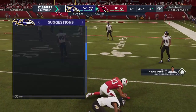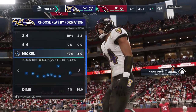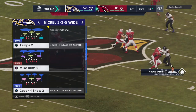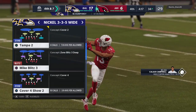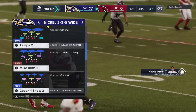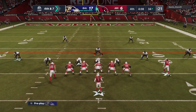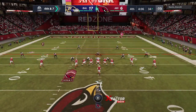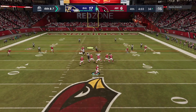That's going to be caught by Kirk. And he'll be brought down at the 34, well short of the 1st down marker. But it's 4th down. And they're indeed going to go for it here on 4th down. So trailing here in the last quarter, let's see how this plays out.